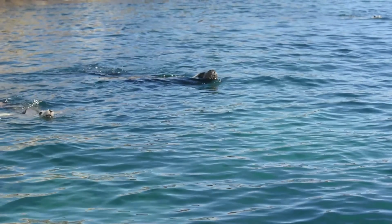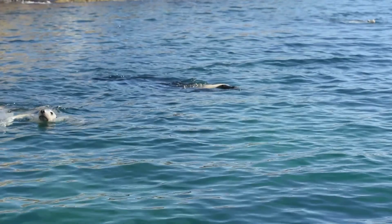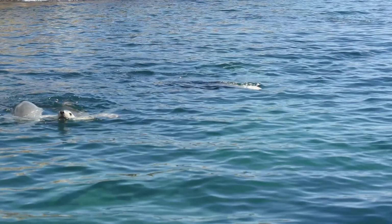The only regret I had with our visit to Port Lincoln was that I didn't choose to swim with the sea lions. My son-in-law swam with the sharks and he thoroughly enjoyed that.